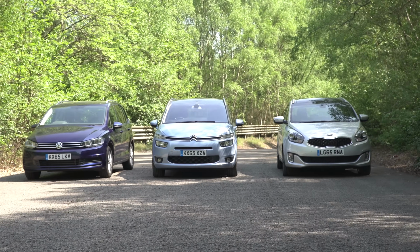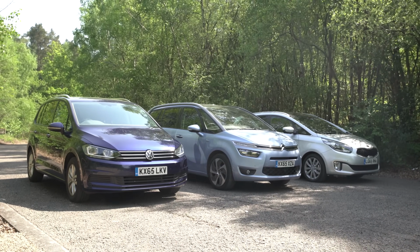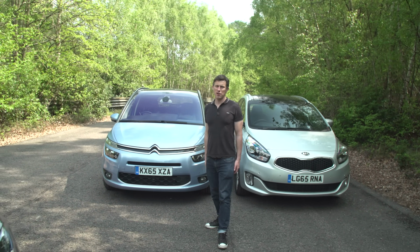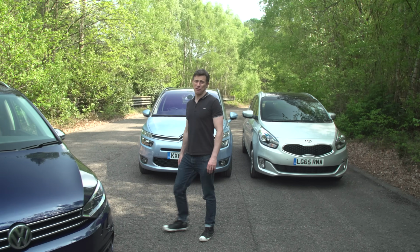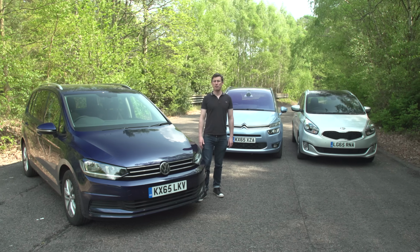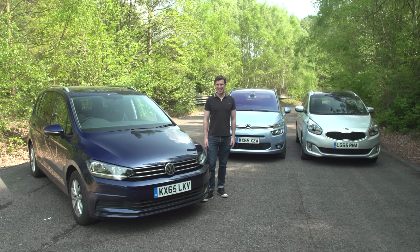And that brings us neatly to the final verdict. Which of these MPVs is the best buy? The Kia is great value for a family and it has a 7-year warranty. The Citroen, it's both big and beautiful, but it's the Volkswagen Touran with its well thought out practical cabin which fulfills the brief best of a mid-sized 7-seater MPV. And that's why it wins this test.